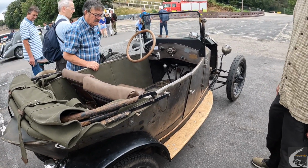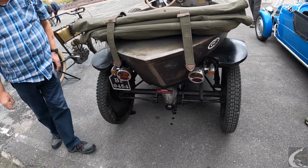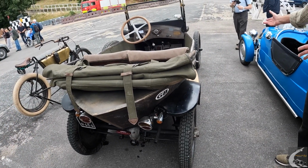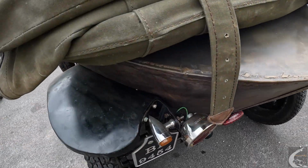It's fantastic. It's got a strange configuration because it's got wire wheels at the front and disc wheels at the back. The wire wheels are the earlier wheel, which was built up to 1922. 23 was the last year. And this is a 24 axle when they changed to the Michelin disc wheels.